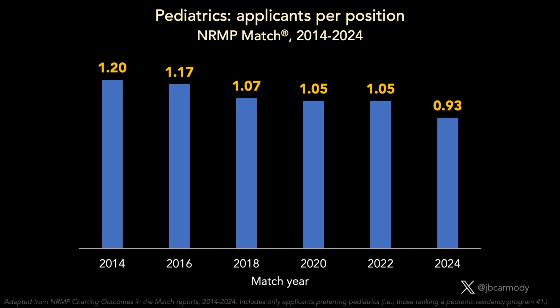So here's the ratio of applicants to positions for pediatrics when you consider only the applicants who want to match in pediatrics. Back in 2014, there were 1.2 applicants who actually wanted to be pediatricians for every position available in the Match. But that figure's been in decline, and last year it dropped to 0.93. In other words, at least 7% of pediatric residency positions are going to go unfilled or be filled by someone for whom pediatrics was, at best, their second-choice specialty.